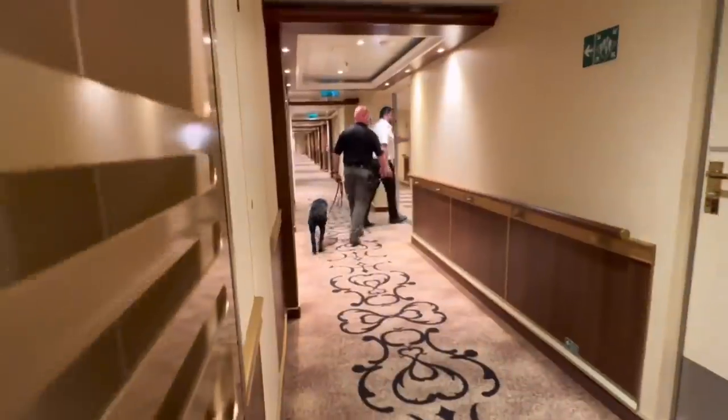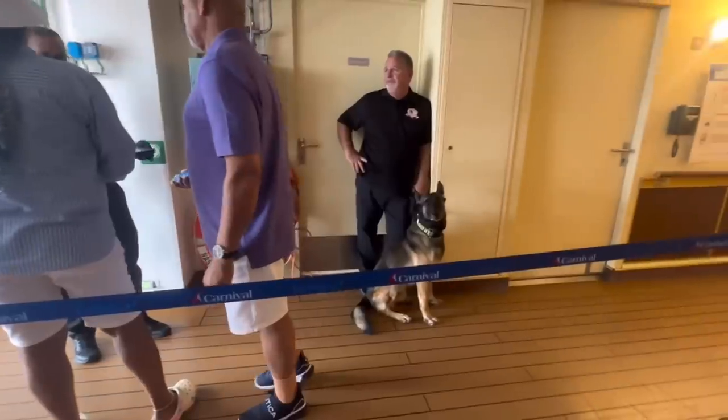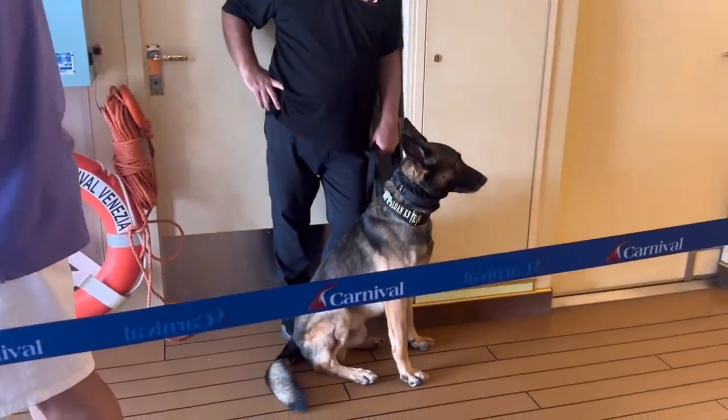2 things I want to point out before we get started with our adventure. First of all, for all of you guys and ladies that are bringing contraband, there are police dogs on this ship right now for embarkation day. So, well, you're free to do what you want, but you're not free from consequences. So of course, just keep that in mind.